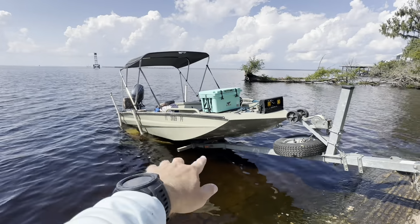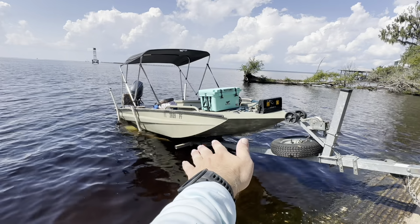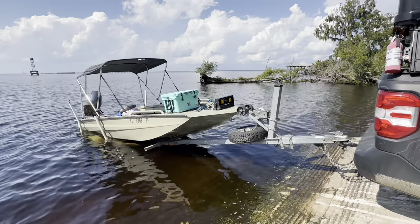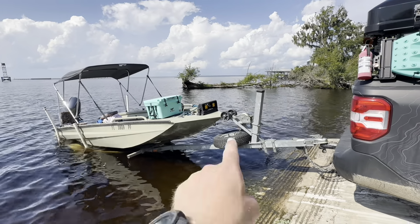So this boat ramp kind of sucks. Not only is it kind of steep, but it's kind of tilted on the side, so can't really get the boat on top of the little roller right there.